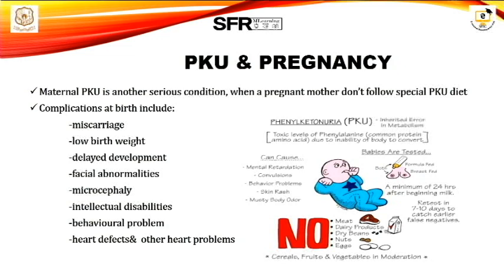That is miscarriage. The pregnancy may end in miscarriage, or the baby who is going to be born will be of low birth weight. The baby will exhibit delayed development, and as we saw earlier, microcephaly and facial abnormalities will be shown by the child. Intellectual disabilities also, and the child will exhibit behavioral problems. Some children will also exhibit heart defects and heart related problems.